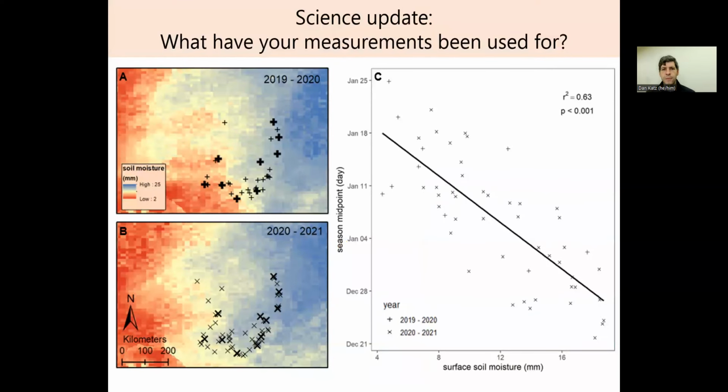So I wanted to tell you a little bit more about some of the things that we've learned from your measurements. These maps here in panels A and B show the soil moisture in a couple of different years. The bluer areas are wetter, the redder areas are drier, and those symbols are where some of these observations are from. And I should mention that half circle you see on the right, hopefully you can see my mouse here. Austin's up here, San Antonio's down here. This is the Edwards Plateau that you see outlined here.